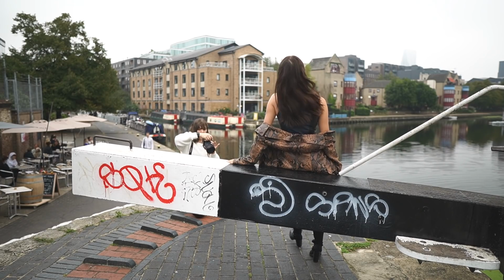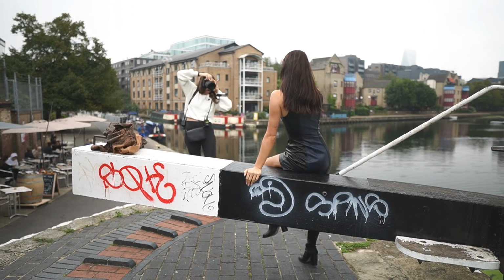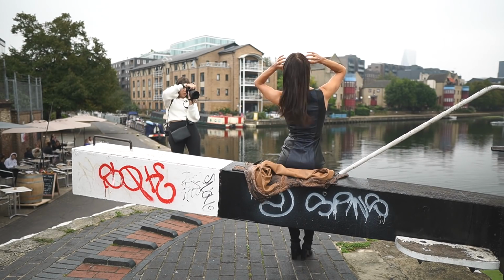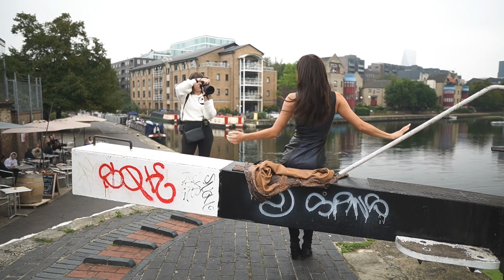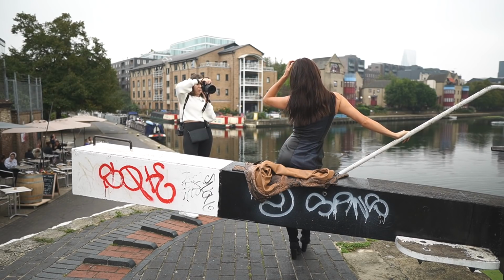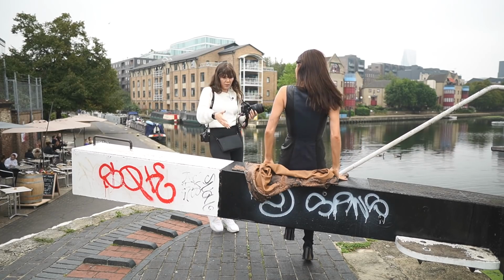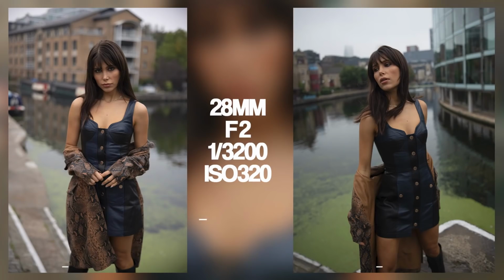I think either R5 or R6 are both very solid cameras. With the R6, obviously the photos are not going to be able to be cropped in as much because the image size is a bit smaller, but not everybody needs to crop their images drastically or zoom in really closely. So I think it's all down to what you need.